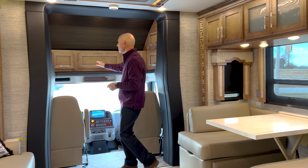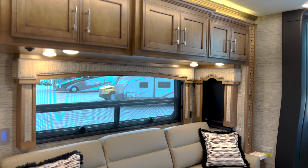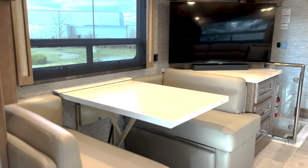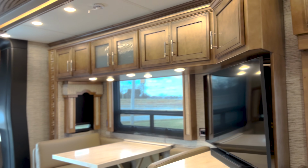Plenty of storage up here, as you can see. And as you come back in this particular coach, we've got a sofa with an air mattress on it, and we have a booth dinette that'll fold down into another sleeping area. So this particular 4061 does sleep four, potentially five people quite comfortably.